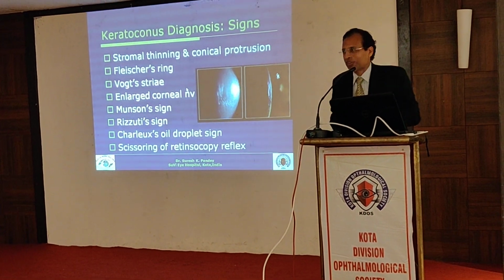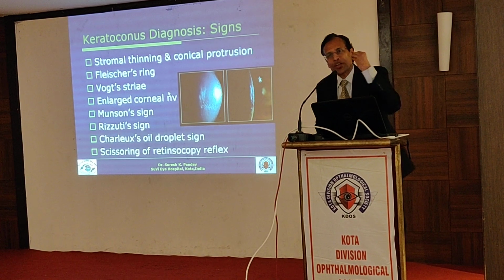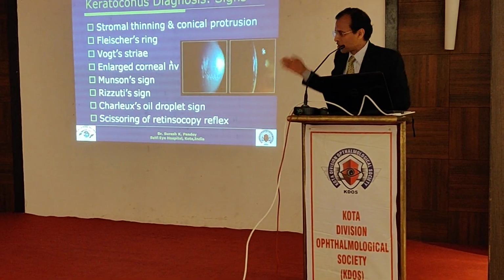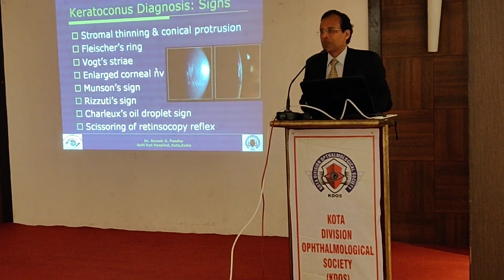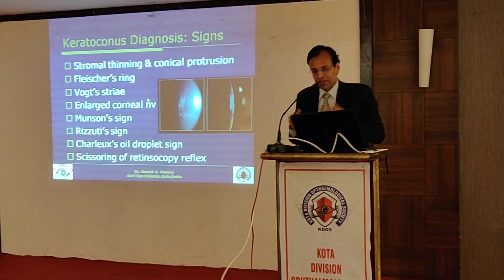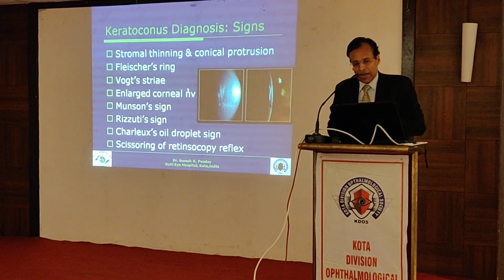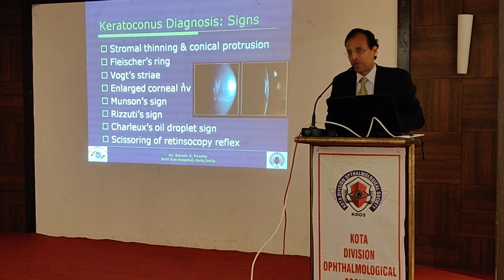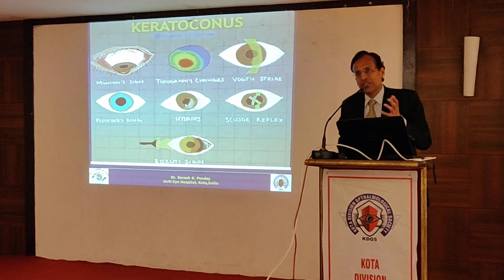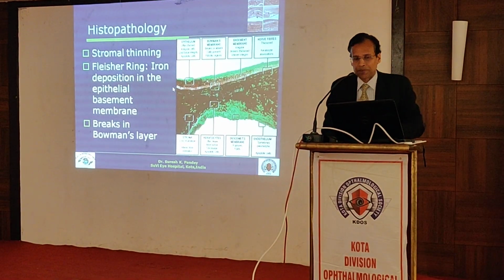Once we were pursuing residency, it was very common to ask about various signs of keratoconus, which include the Vogt's striae, the Fleischer's ring, the enlarged corneal nerves, Munson's sign, rigidity sign, Scissoring and oil droplet sign on the retinoscopy, and the sealing of the retinal reflexes. These signs are very commonly seen, but one of the most important diagnostic modalities is the corneal topography.